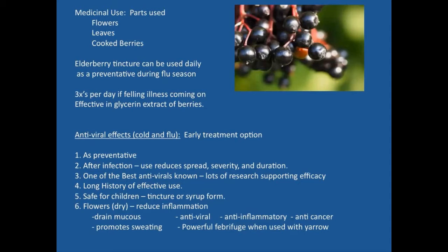So as a preventative, after infection, it actually reduces the spread and severity and the longevity or duration of the illness, particularly viral, bacterial-based illnesses. And it's one of the best antivirals known. There's a lot of research supporting the efficacy of black elderberry tincture and its use in early treatment options. It's a long history of effective use. And one of the beautiful things about it is it's safe for children in the tincture or syrup form. Again, it's going to be cooked, and that will deactivate any toxic components. But it's a history of safety in children as well as adults.